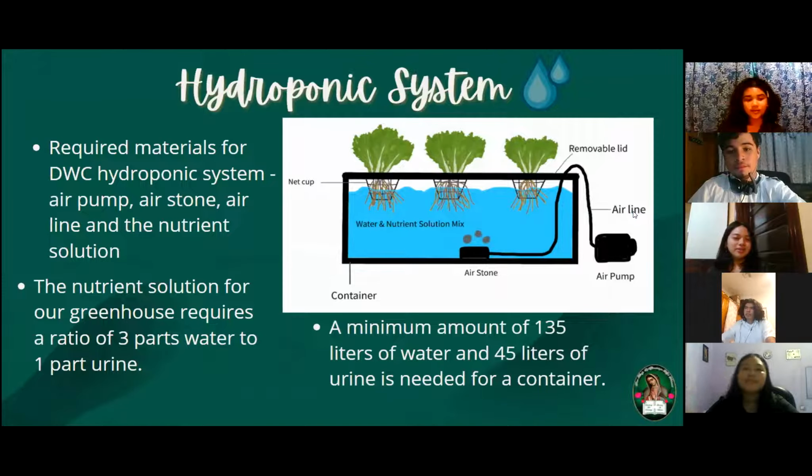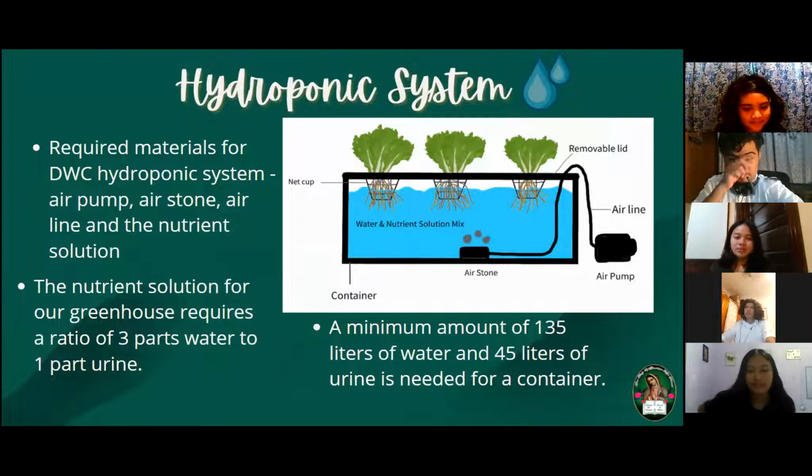So now moving on to the hydroponic system. The required materials for the deep water culture hydroponic system are an air pump, an air stone, air line, and a nutrient solution. As we all know, the air stone is to keep oxygen, which will have the nutrient solution circulating and also prevent the roots from suffocating.